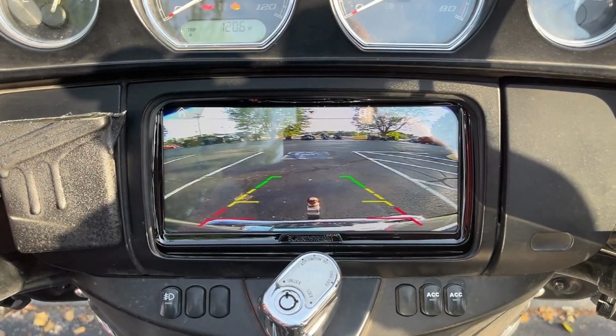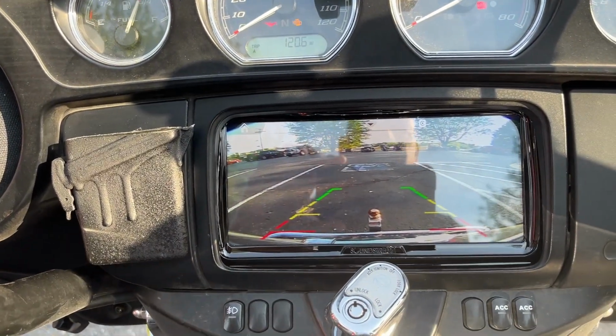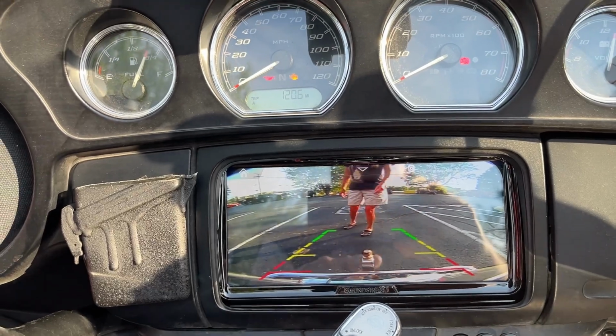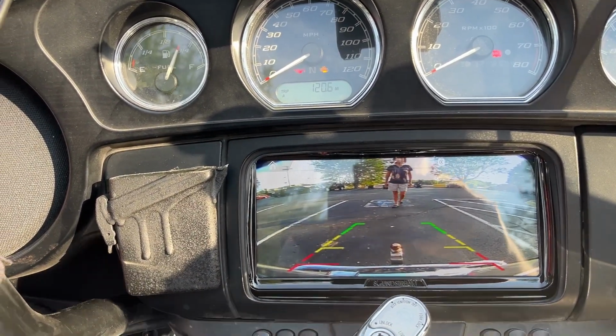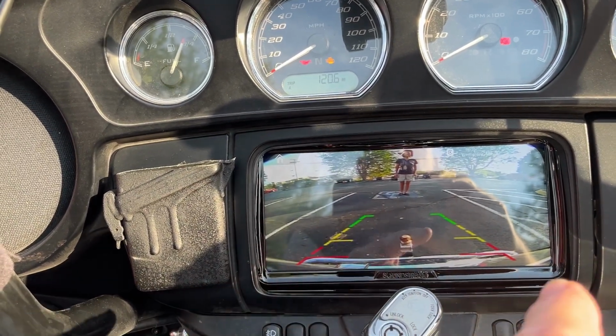Ladies and gentlemen, look at that. That is the backup camera. I'm going to have my wife walk behind the bike so you can see. Just stand back there so you can see. It's showing you. Look at that. You can see back there. Back up a little bit, babe. There you go. Got the warning, the green, and the red. You can see my bumper, and you can see edge to edge on the trike.